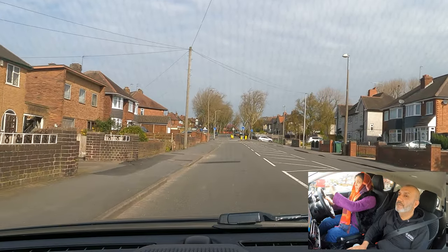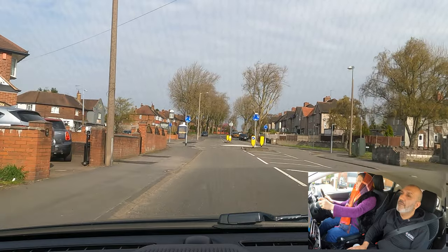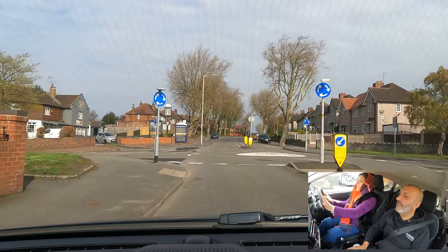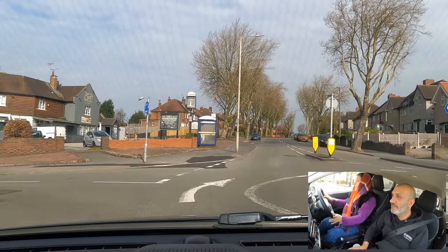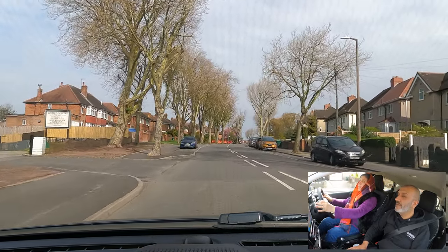After 100 yards, cross the roundabout and take the second exit. Yeah, where are we looking? Cross the roundabout and take the second exit. That's it. And then we're going to pull up on the left hand side, somewhere safe for me.